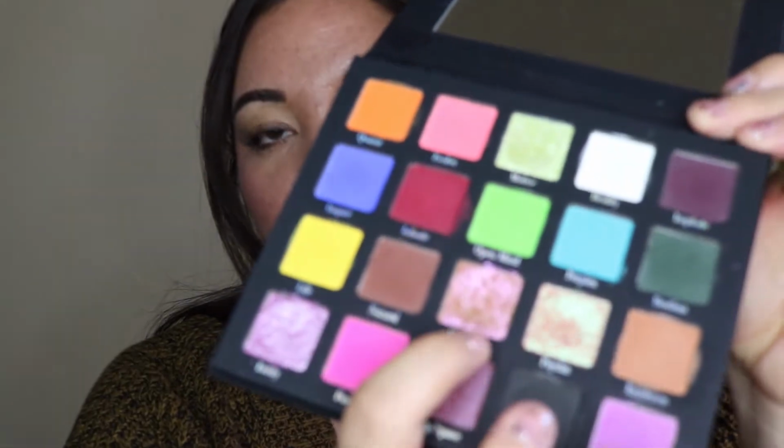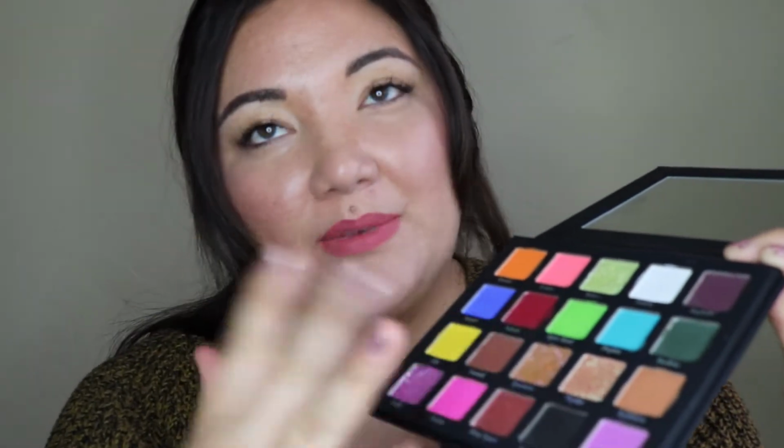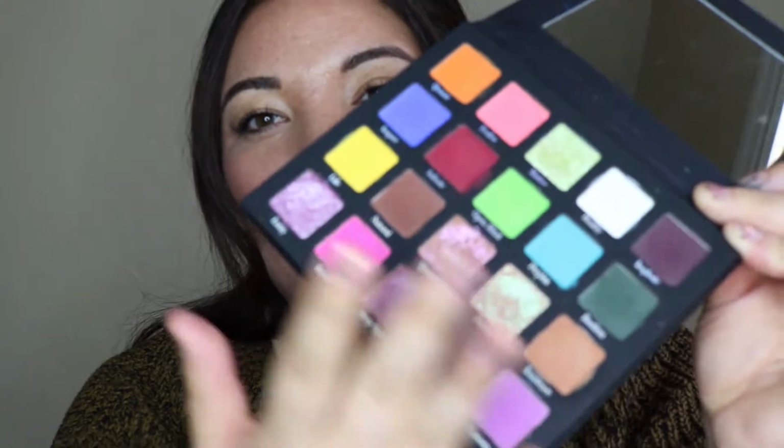I will say after you rub your fingers in the duochromes, they are more of that flakier formula. So you do have to be careful because if you barely dip into it, it kind of starts flaking up, and you don't want to waste a bunch of product. So be careful.